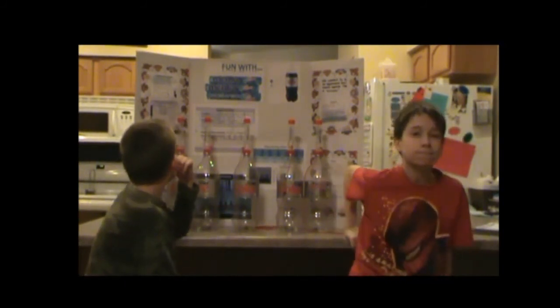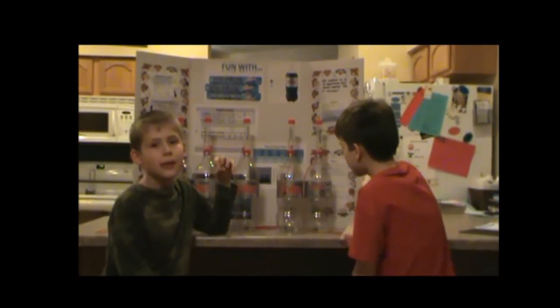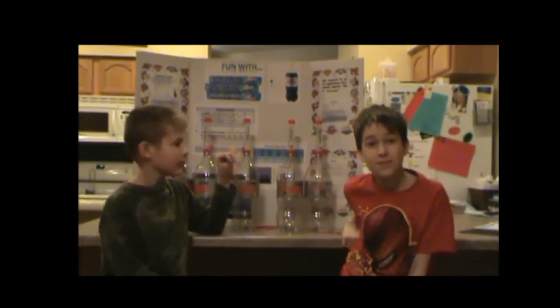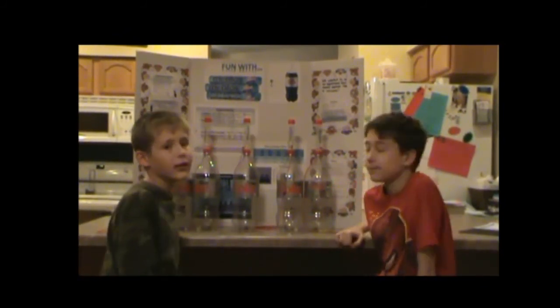So overall, was there a big difference in this experiment? Did the number of Mentos cause a higher or lower explosion, or were they the same? I think they were like the same.